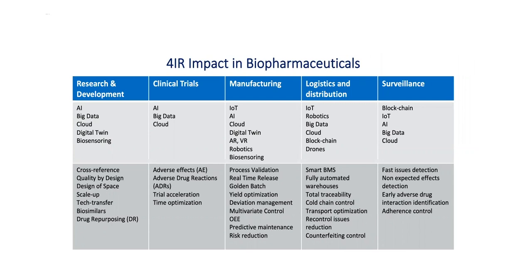When we talk about digital twin, when we talk about AI, you will see the real use cases in detail, because yesterday we made just an overview of some use cases, but we will go deeply into some real use cases in order to know how we can use these technologies to improve our stages.